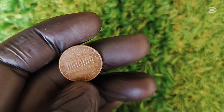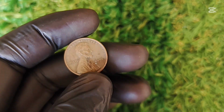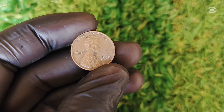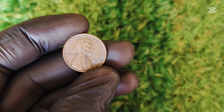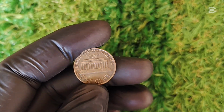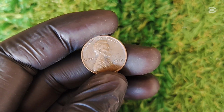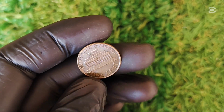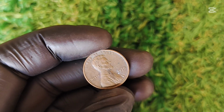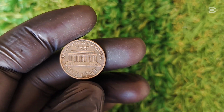1979 D, Denver Mint. These pennies have a small D mint mark below the date. Coins from this mint are generally abundant, but some error varieties and exceptionally high-grade examples can be worth a lot of money. 1979 S, San Francisco Mint. This mint produced proof pennies marked with an S. Proof coins were made with a high-quality striking process and were not intended for circulation. However, rare variations of the 1979 S proof penny exist, including some that feature a Type 1 and Type 2 mint mark, which can make them significantly valuable.